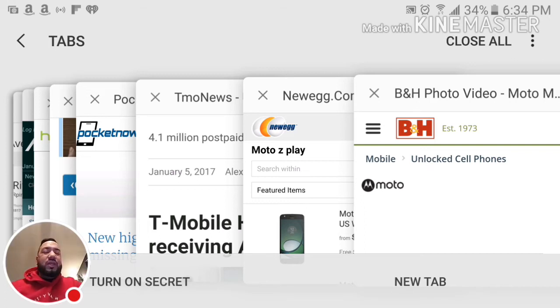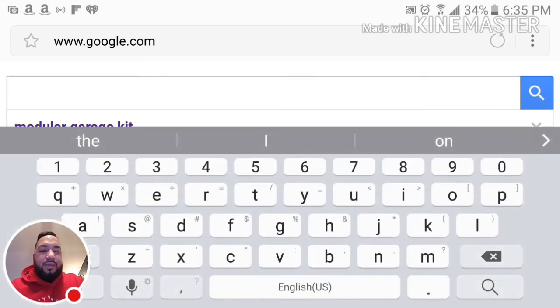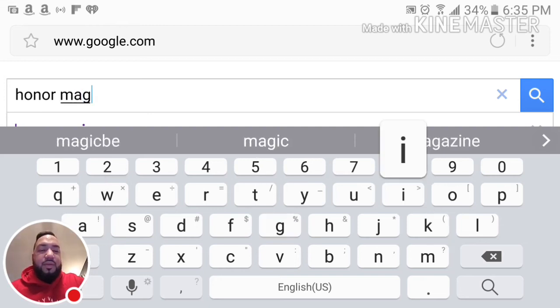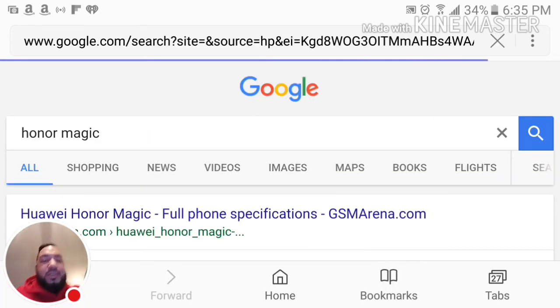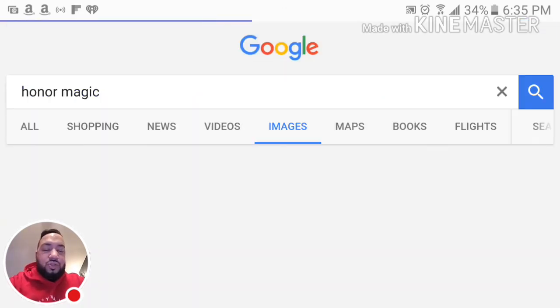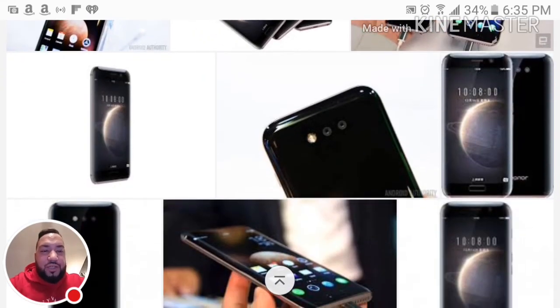One of the phones that I really loved, and I hope it's coming to the States, is the Honor Magic. Let me see if I could pull up a picture of that. Let's see. Honor Magic. Sorry guys, my phone fell off its stand. Okay, so images. Okay. All right, so here are some images of the Honor Magic.